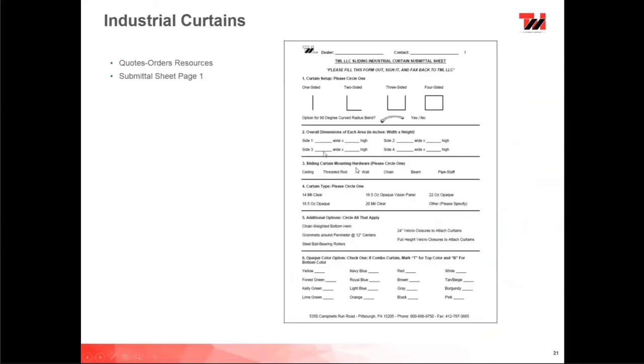Some of the resources that we have for you, we can get you a submittal sheet that you can take on your job site, fill it out, send it back to us. This just helps answer all the questions that we'll need to provide to engineering to quote you the best product to solve your needs. So basically what it goes through is just general setup, whether it's one-sided, two-sided, 3 or 4. If you need any type of radius bends, overall dimensions.